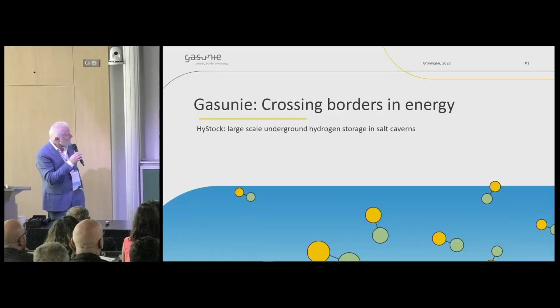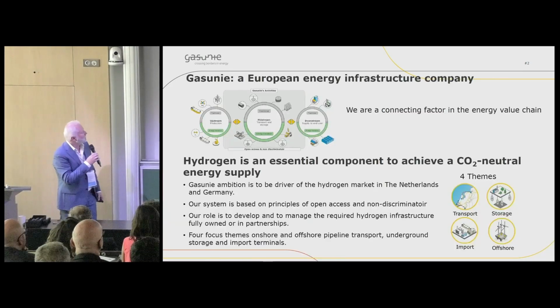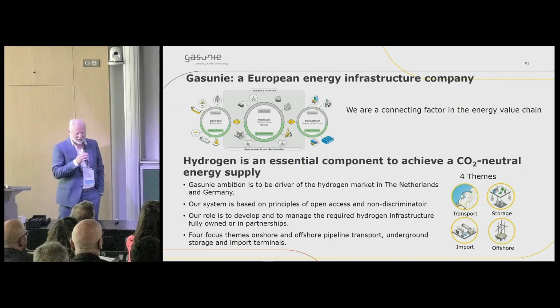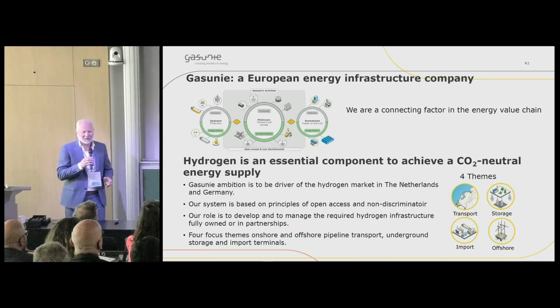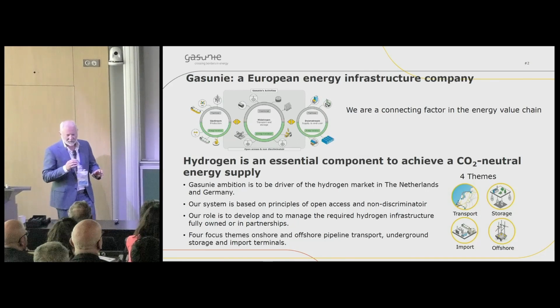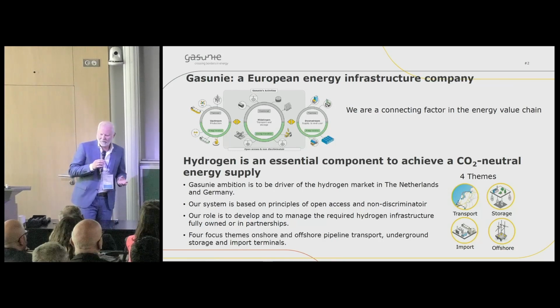Good, thank you for the possibility to talk about our project. First of all, I work at Gasunie. Gasunie is a European energy infrastructure company. We want to be the connecting factor in the energy system. That means that we are involved in transport of methane, but also in supporting activities like storage of methane and importing of methane. But as we realize that methane is not the future, we have a focus on new energy.